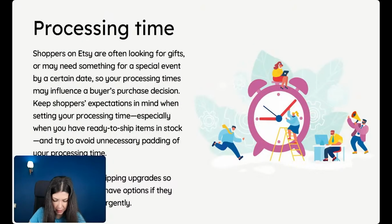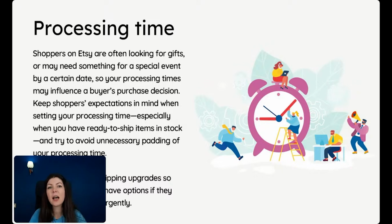The next one is processing time. Shoppers on Etsy are often looking for gifts, so keep that in mind, as it's very important for processing time and shipping time. Processing time indicates how much time you need to get the order ready to ship and get it to the shipping carrier. The processing time you list helps to set expectations with buyers, so they can make some plans before purchasing your item. And a shorter processing time can increase your sales, because shoppers on Etsy are often looking for gifts or something for special events by a certain day, for example, like a wedding. So your processing time may influence their purchase decision.